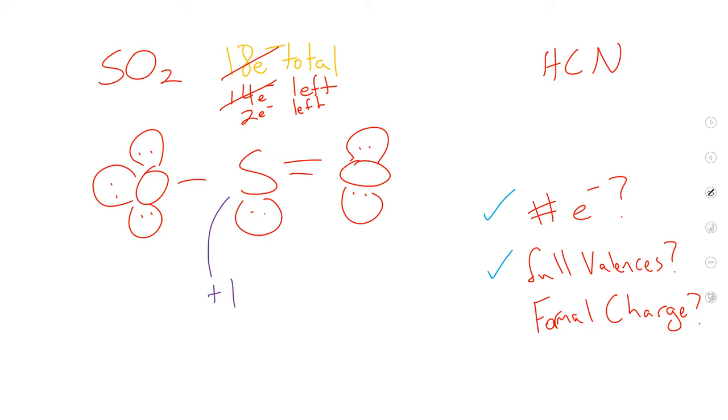How about this oxygen? 0. Right? It's got two pairs of electrons it owns outright, and 2 pairs in bonds that it owns half of, so that's a total of 6 electrons owned, which is what it has on the periodic table. How many does the left-hand oxygen own? 7, so that gives it what charge? A -1 charge. So this is a valid Lewis dot structure.